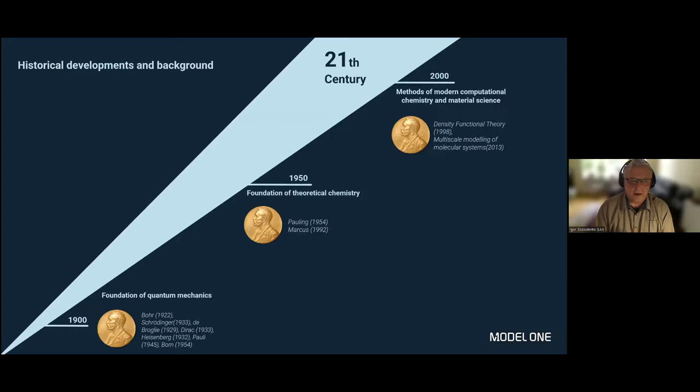Okay, a little bit of historical background and development. This is very general information for those who are not directly in the field of computational materials. Everything started with the foundation of quantum mechanics at the beginning of the 20th century. Then in the middle of the 20th century, the foundation of theoretical chemistry was laid, with names like Pauling and Marcus. And very recently, novel methods of modern computational chemistry and material science have become a standard tool in material science, like density functional theory and multi-scale modeling using molecular dynamics.